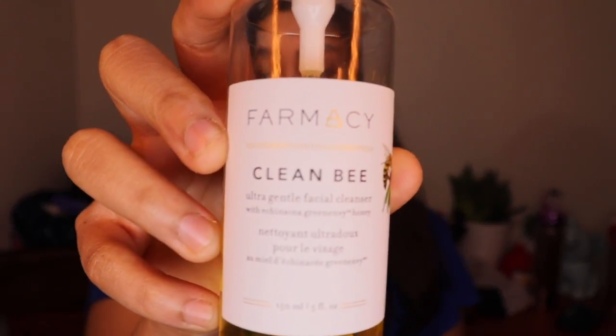Today I'm going to share some of the products that I use on my skin. My skin is very dry. So the one that I use for face wash is the Pharmacy Clean Bee product. This is the best so far because of the ingredients it has, like honey and everything. It keeps my skin very smooth, and also it's not harsh on my skin.